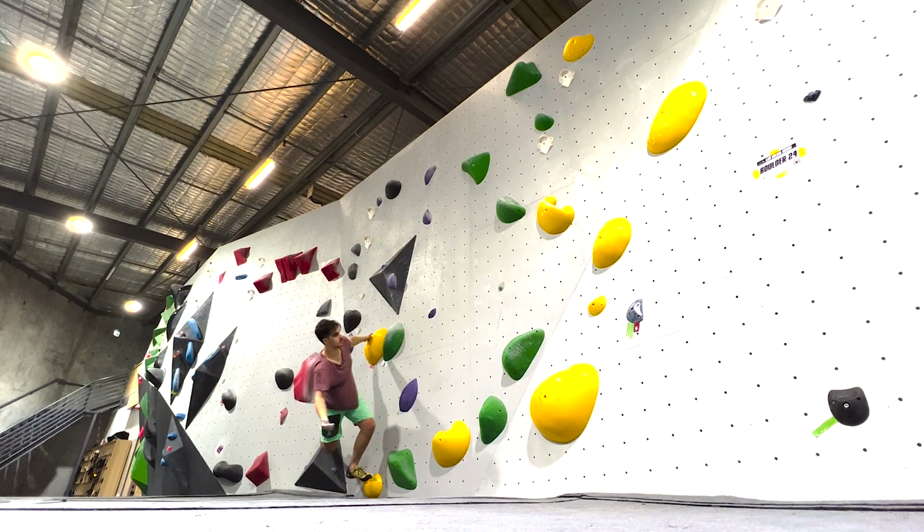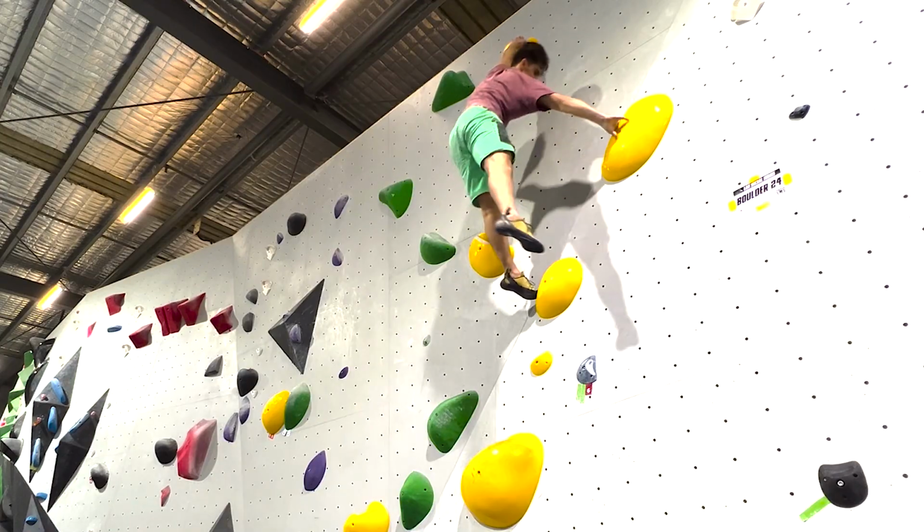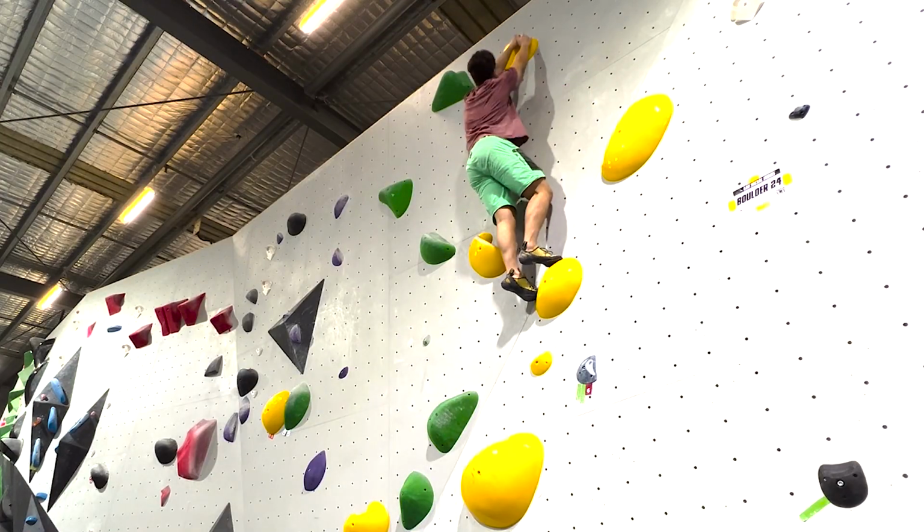And boom, finish there. Coordination again on the slab wall. Bish bosh, bang, look at that. And then a nice sketchy finish on the dual texture holds.